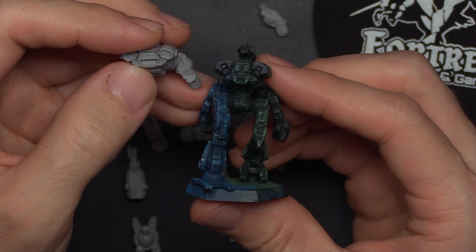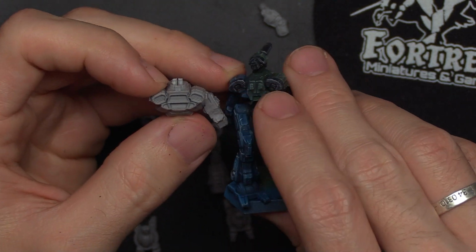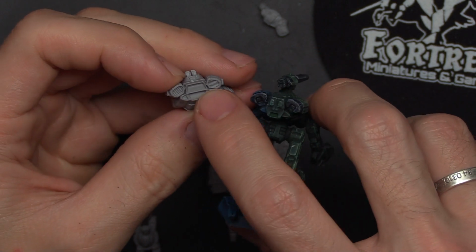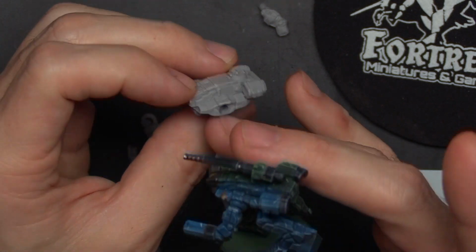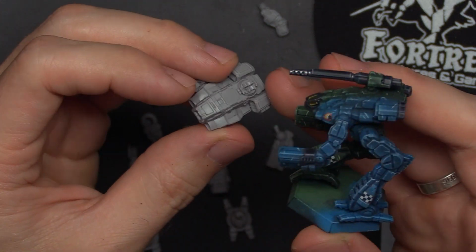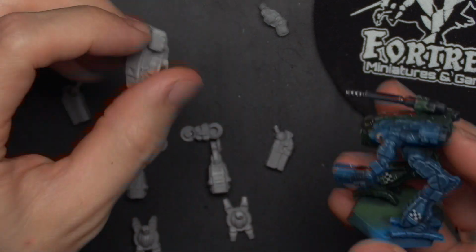I feel that the rear exhaust is superior on the resin one. This one doesn't really have anything going on back here, and this one's got these really interesting exhaust ports that are really cool. You could almost butcher up a plastic one and put its arms and stuff on here and just change out your cockpit or your torso. That's pretty cool. I do like the rear of that.